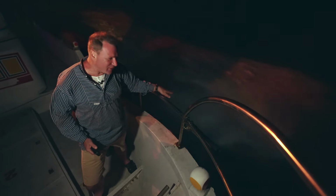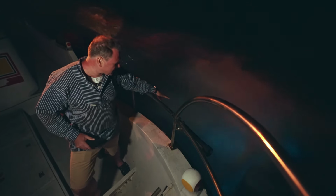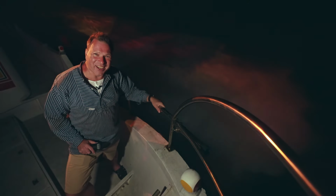This is not special effects. This is the effect of nature. It's really amazing. We're all sitting here watching this glow. It's mesmerizing. I'm really enjoying the trip. It's been great weather, and this is just the icing on the cake. Amazing.